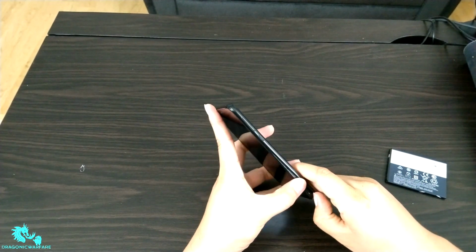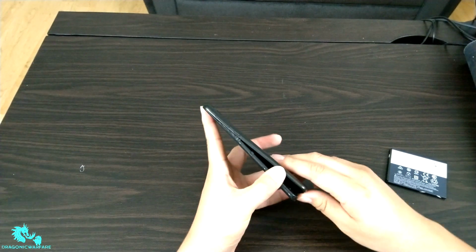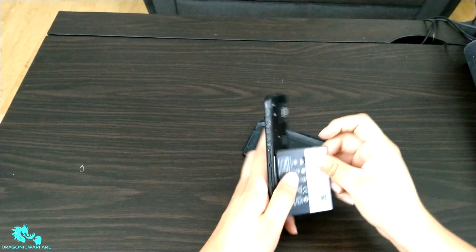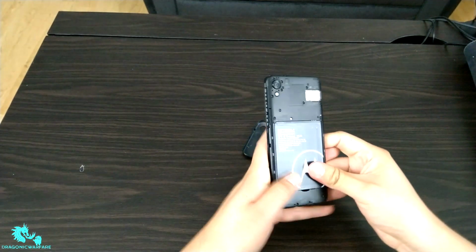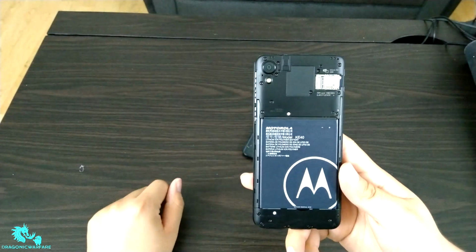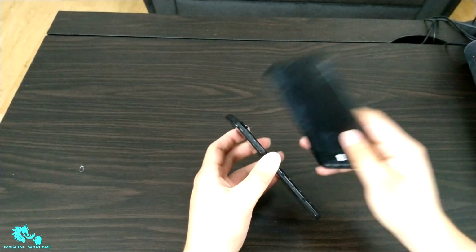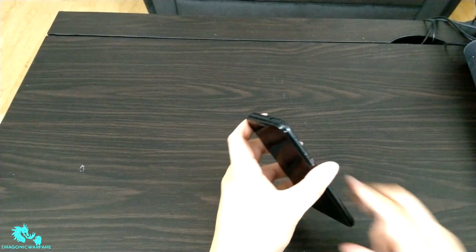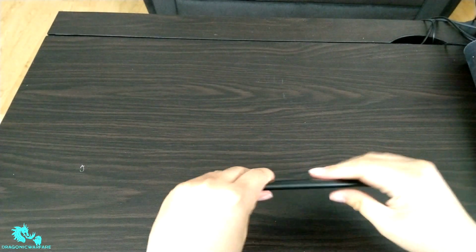So let's go ahead and pop the battery open and turn it on. So here's the back of it. Of course, you can put your micro SD card there. There's your SIM card. So very nice. It is plastic, of course. But let's go ahead and pop it on, turn it on, and do the first boot up.